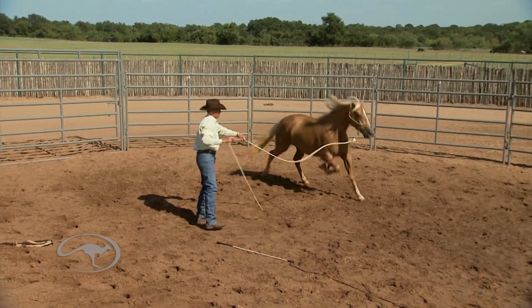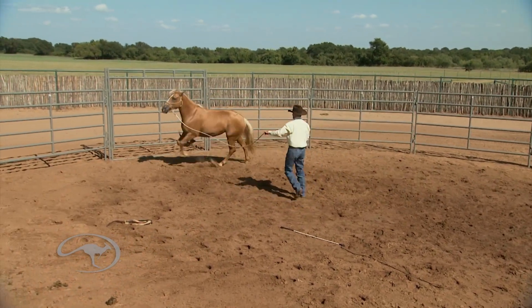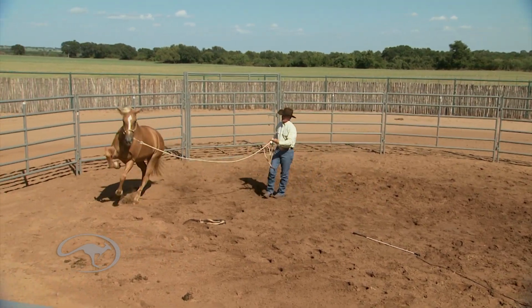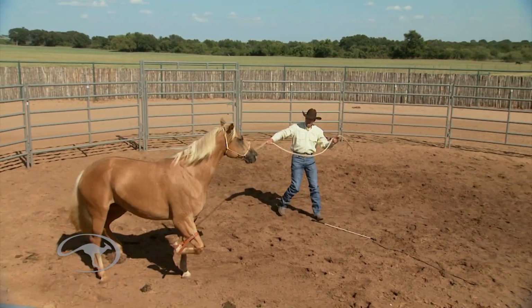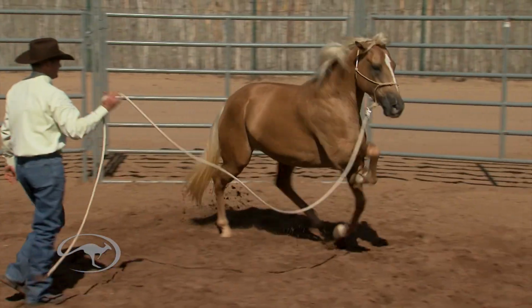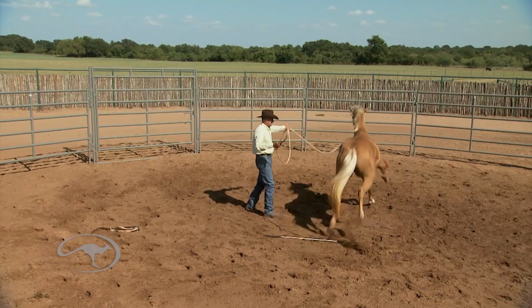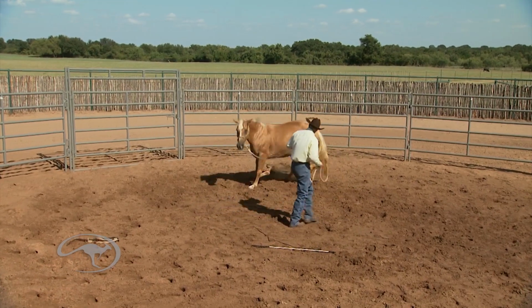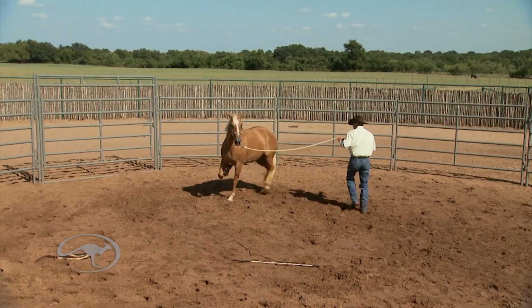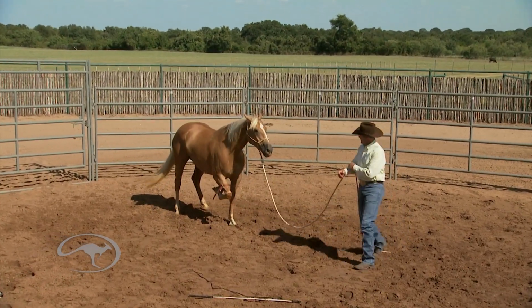You can even do a little lunge in stage 2. Stop, do a little roll back. Step in front, do a little roll back. Stop, do a roll back. And then yield. And yield to hindquarters here. That's a go. Don't get in close to those front legs.